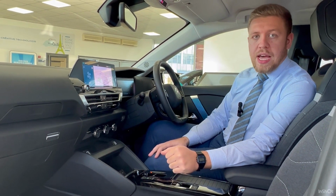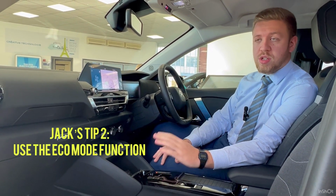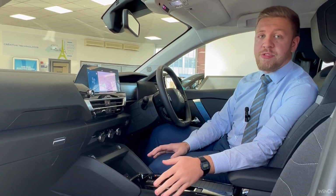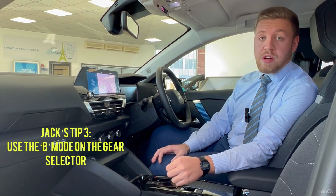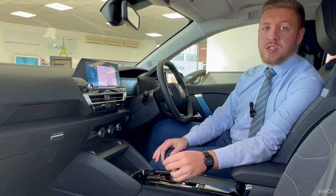Right, so inside the cabin, just wanted to talk you through the two tips that I would recommend. First one being the drive modes, which you can change to eco. Now that will give you around about 10 miles more range, will limit the performance, but it's pretty good on motorways. The second one being the B mode, which is the battery regeneration mode. And that basically uses the motors to slow the car down whilst recharging the actual traction battery.